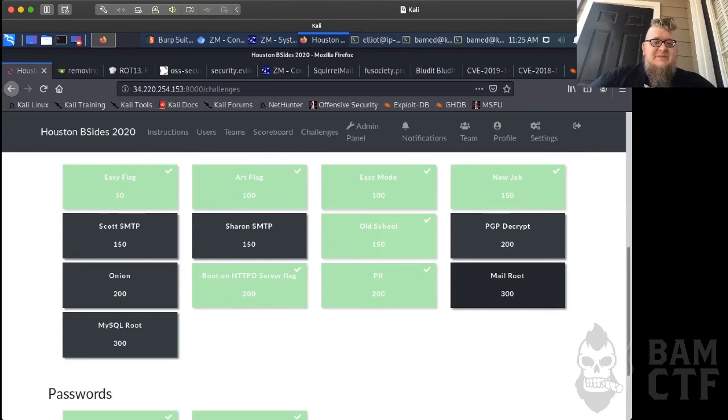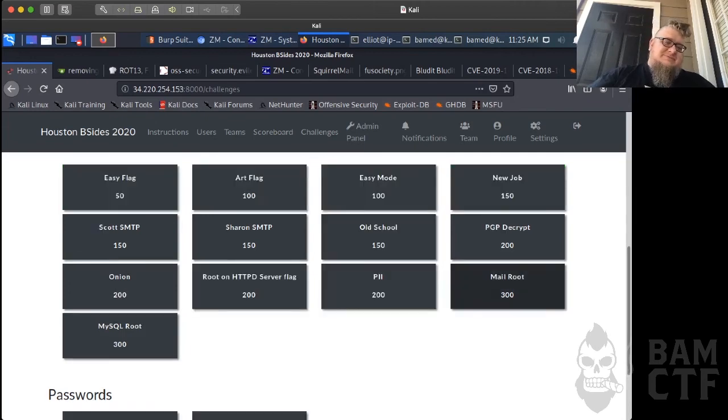I will say that the version of postfix running on the mail server does have a published vulnerability, although I don't think it works on that particular server. You might have been able to do something with that. I haven't found a way. I don't think it's configured for it to work, but it would have been a nice rabbit hole to go down. If you did find it, you would have got some extra points for that. But it's not something that I currently know a way to actually get root on those.